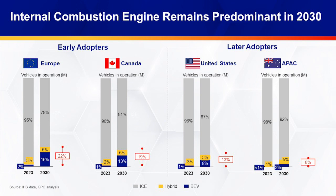The rate of adoption is quicker in our European and Canadian markets. In the US and Asia Pacific, this propulsion shift comes later. Nonetheless, we recognize this shift comes once in a lifetime, and we're adapting our strategy accordingly.